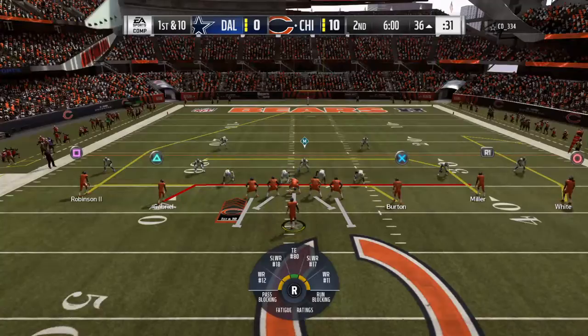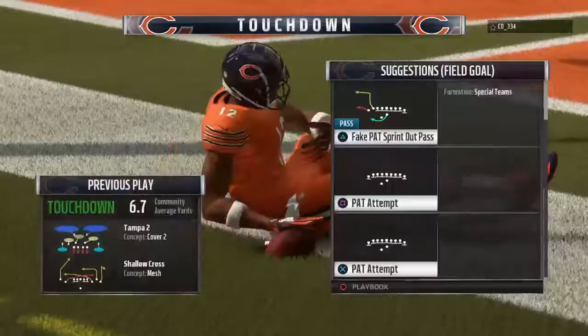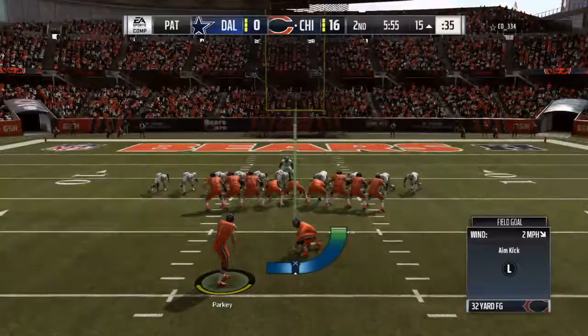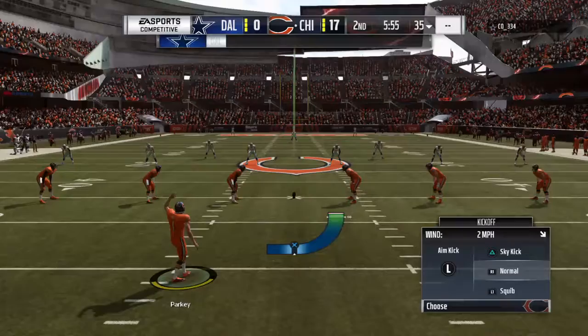On first down, Trubisky. Gonna let one fly for Robinson. Got his man, and it's caught for a Chicago touchdown. Robinson, 36 yards, and the Bears will add on to their lead. Parkey adds the extra point, and that makes our score 17-0. Here's Parkey now, set to kick it away.